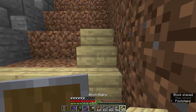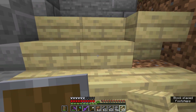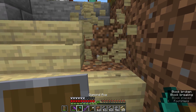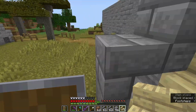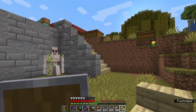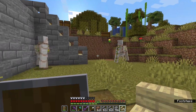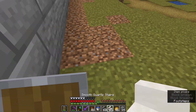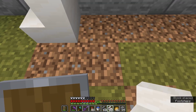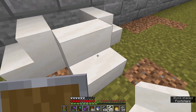So I've decided to replace the stone stairs with some birch stairs, just to bring in a little bit of color differentiation and a little bit of light, because all of the stone was just starting to feel a bit drab and heavy. And we might be replacing that wall as well pretty soon, but first let's turn our attention to the wall. So we're going to be adding some water features to the area, just to bring in a little bit of variation and a little bit of life.